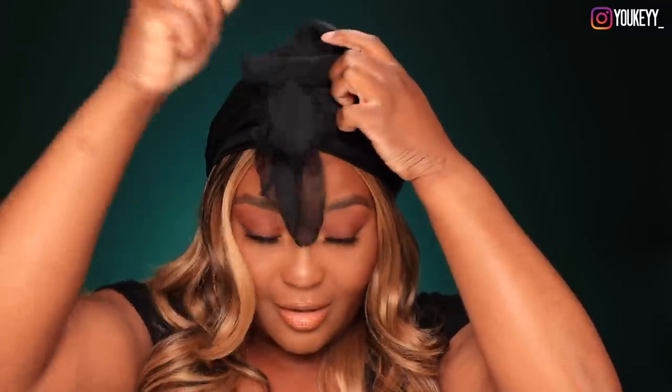But why don't I just use some translucent setting powder on the hair? Because, I mean, it should work, right? I'm gonna take this off. It's been on for maybe not long. And that made no difference. And I feel like it actually made the hair look a little bit shinier up top.